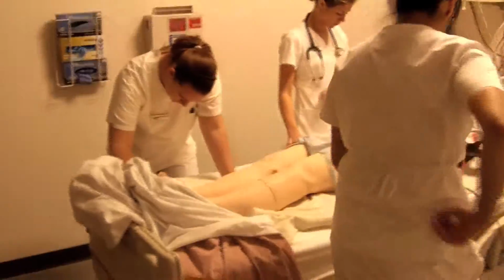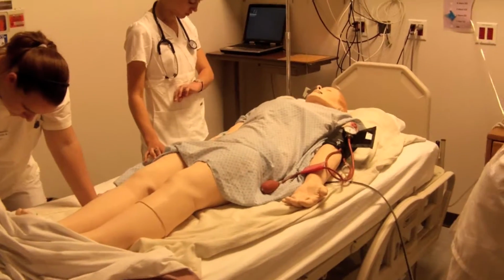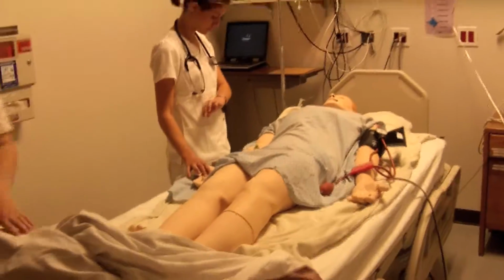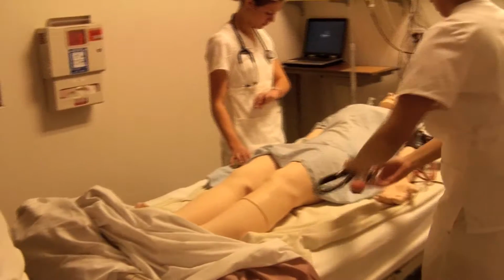He has heart sounds, breath sounds, he has EKG. We also can utilize monitoring equipment similar to what you'd see in a critical care and intensive care unit. So you could see like the amount of pressure in his heart chambers. So it's very sophisticated.